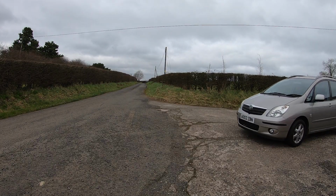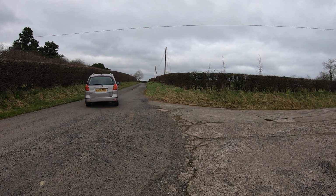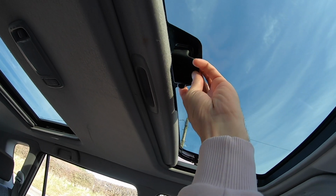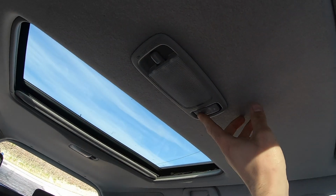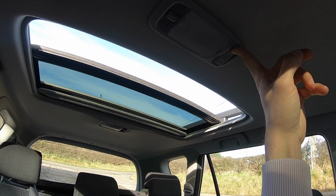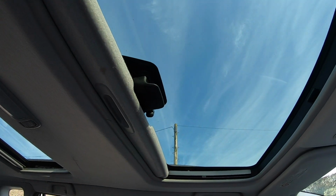Got front and rear electric windows, automatic climate control, CD player. I've got controls on the steering wheel here for the stereo. Yeah, it's pretty well equipped. These sunroofs, this front one pops up. You press this little latch on the side and pop it up and pop it down. Back one is an electric slide job. That's nice for the kids in the back. They get an electric sunroof while mummy and daddy have a pop-up poverty job.